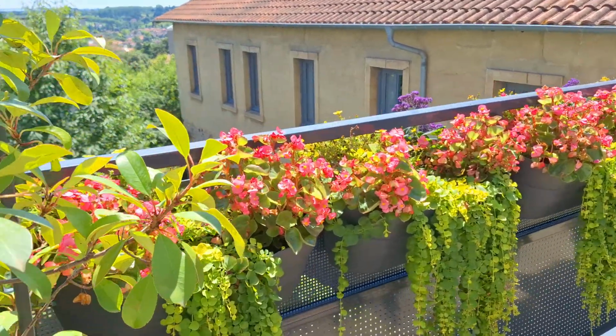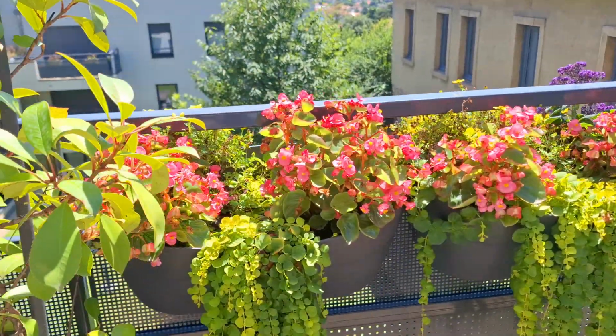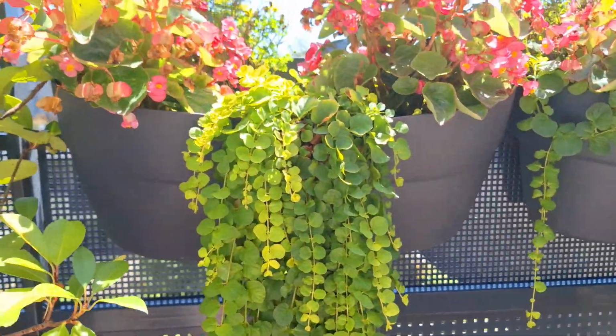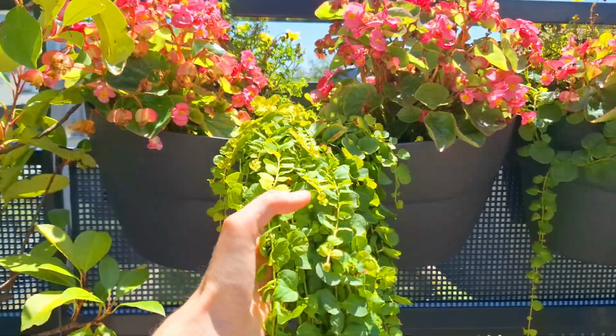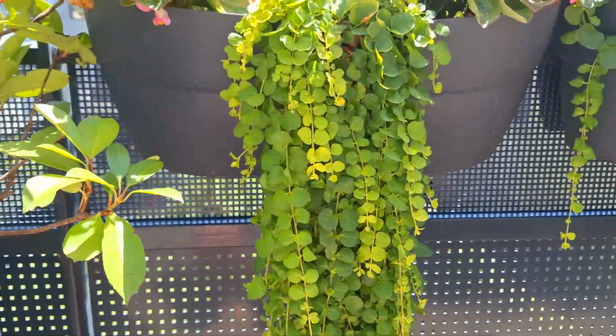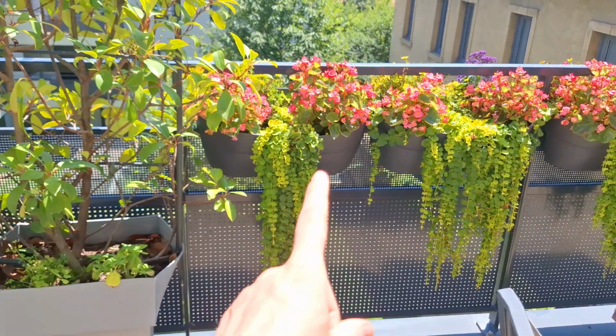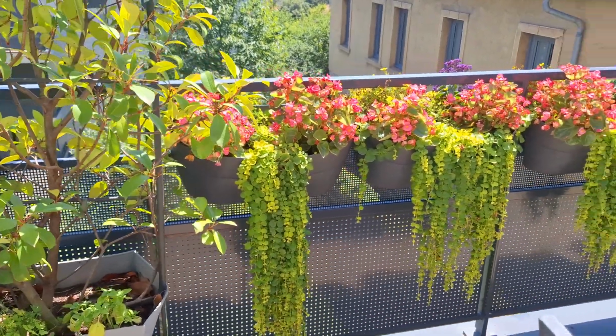So we have these two begonias. I mean, two per planter, right? Two beautiful begonias. We have a creeping Jenny. I absolutely love creeping Jenny, and I love this mix of these pink begonias with the creeping Jenny. I think that looks very exotic and really, really beautiful. And we intend on keeping these plants all the way until late autumn.